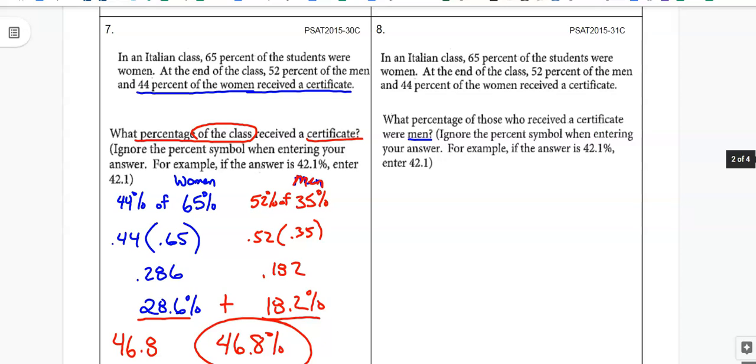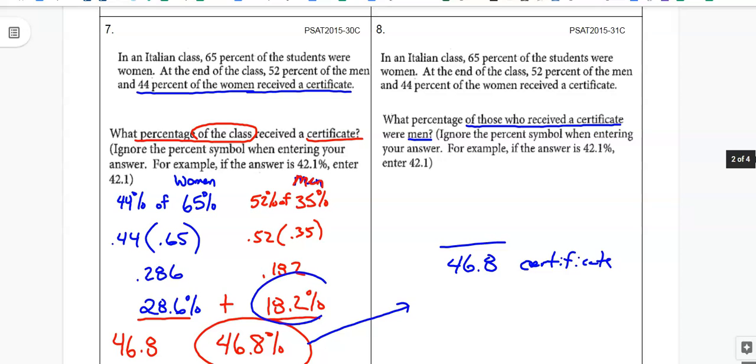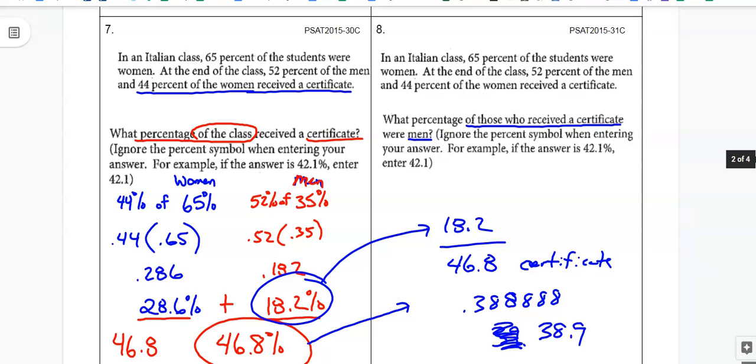It says, what percentage of those, so here's the kicker, what percentage of those who received a certificate? Well, we know the percent. These are the people that received the certificate. Out of those people, of those who received the certificate, how many were men? This was my men number. So I'm going to divide that out. 18.2 divided by 46.8 equals, I'm getting 0.3 and then a whole bunch of 8s. So we're looking somewhere at about 38.9%. Yep, and it just says 1 decimal place. So that's the correct answer for number 8.